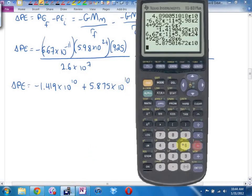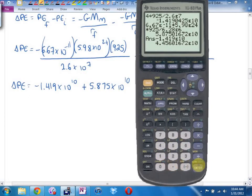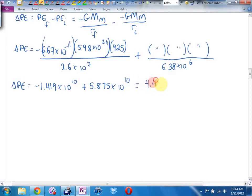See if you get what I got. Yeah, no, yeah. Now I said we're barely halfway done because all we found is the change in potential. But what did we say work was equal to at the very, very top line? Change in potential plus what? Kinetic.